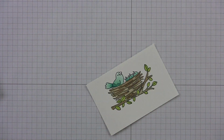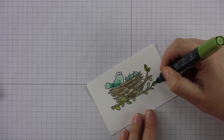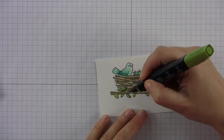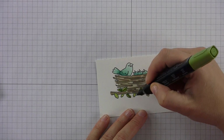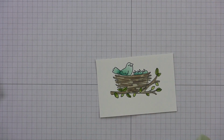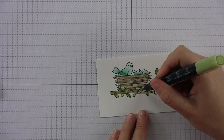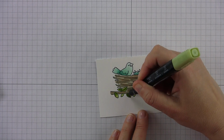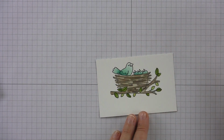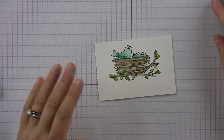And then I have my dark old olive and I'm just going to come down the line of this top leaf and maybe the line of this one. And I might just add a little bit of color to some of these here. Definitely the ones that have the lines in them. And then we'll go back over with our light old olive just to blend the lines a little bit. We don't want any harshness in here. Just like that. See how beautifully it all goes away and it blends so nice. Oh, I just love these markers. They are fantastic.